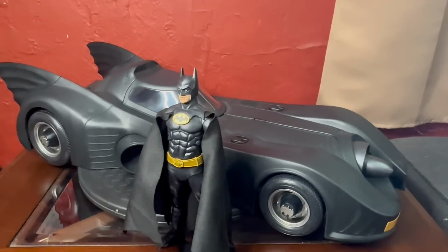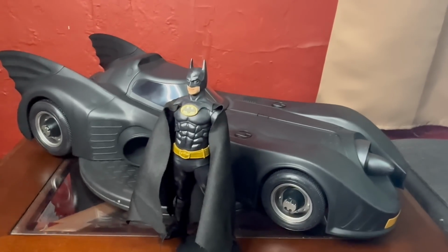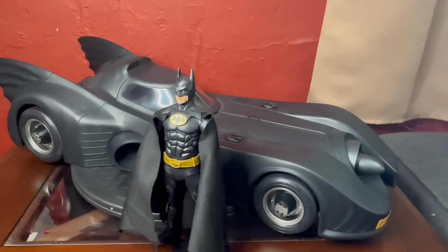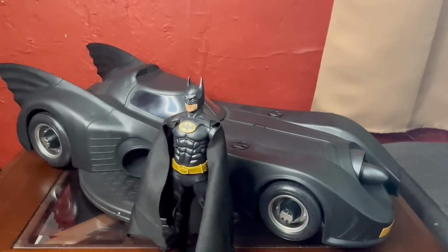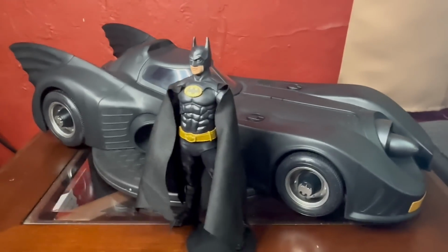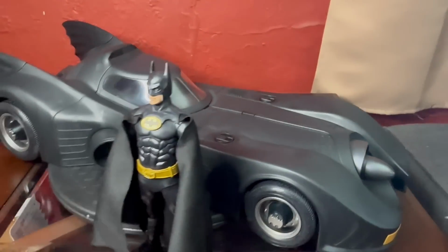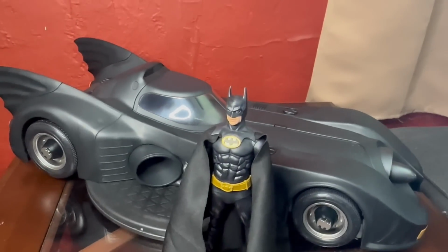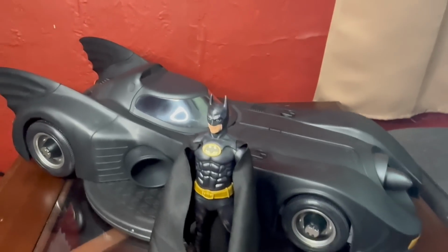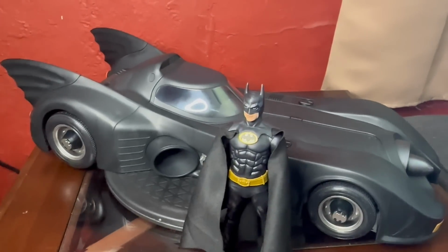But on this channel, we don't really have an agenda to take anybody down or any company down a notch. So when they do good stuff, I'm going to acknowledge when they do good stuff. And this is really good stuff. This Batmobile is amazing. This is the Batmobile that I wanted. This is all I wanted. Just a black matte finish Batman 89 Batmobile.